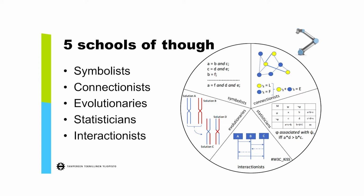If we speak about application to the robot, depicted in the upper right corner, about symbolists, in order to reach a certain position, you need to manipulate symbols. And what are those symbols? Those symbols are trigonometry, if you speak about kinematics, knowing how to reach something, and trigonometry has certain laws.